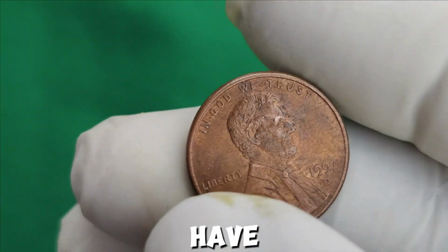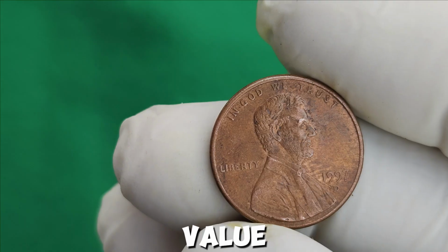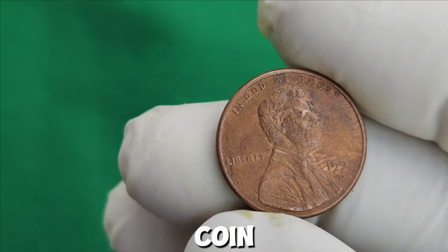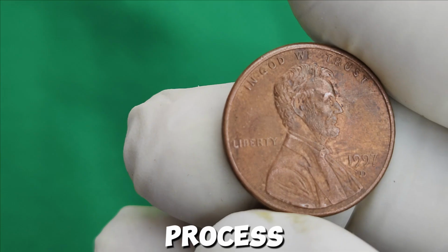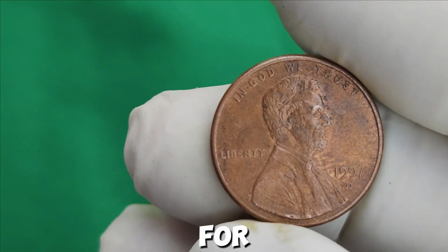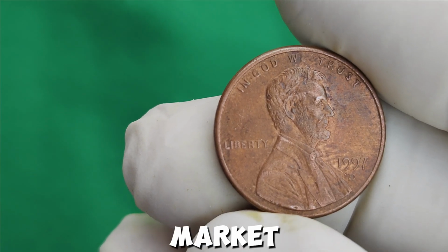If you think you might have a 1997 D Ultra Lincoln penny and are wondering about its value, one of the first steps is to get it professionally graded. Coin grading is a standardized process that determines the quality and condition of a coin. For rare coins like this, a high grade is essential in determining its market value.